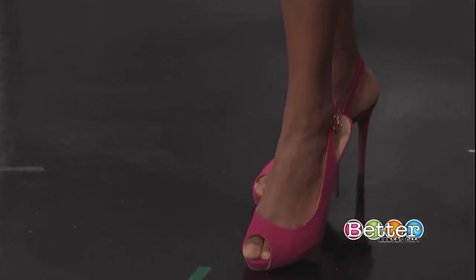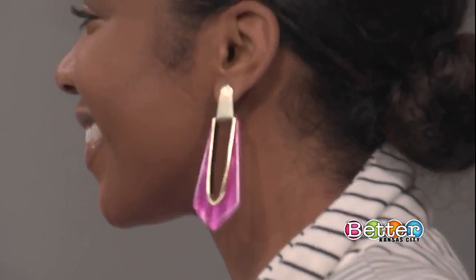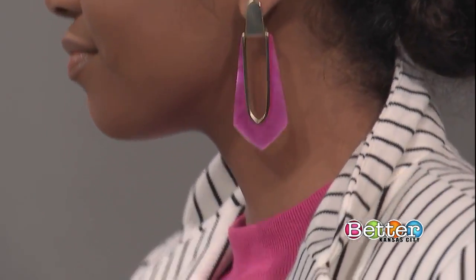And what about those pink earrings? That just really matches. Kendra Scott pink earrings kind of just pulls the whole look together. I think it works all really well. It's about kind of repeating the colors within the outfit. Well, thank you so much.